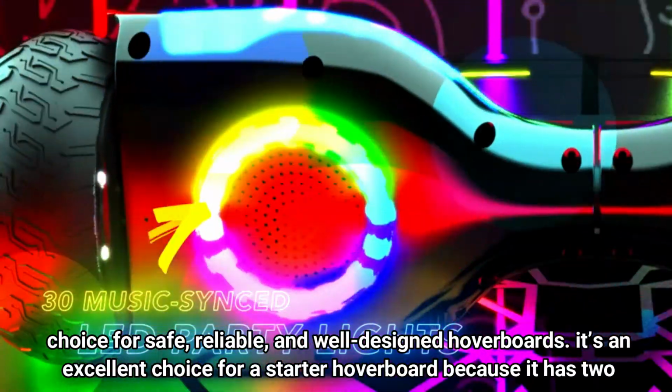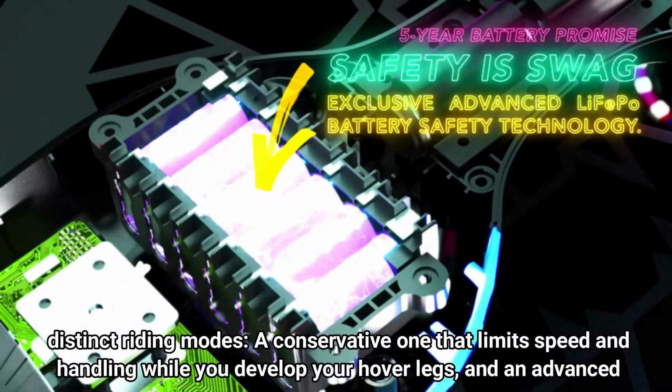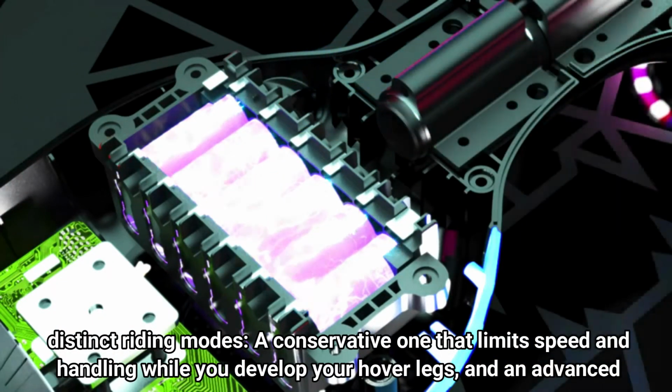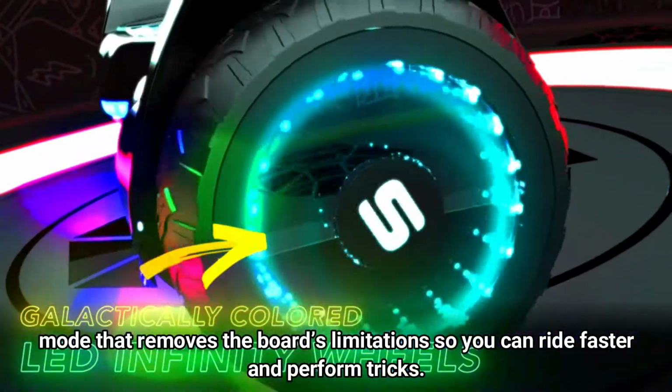It's an excellent choice for a starter hoverboard because it has 2 distinct riding modes: a conservative one that limits speed and handling while you develop your hover legs, and an advanced mode that removes the board's limitations so you can ride faster and perform tricks.